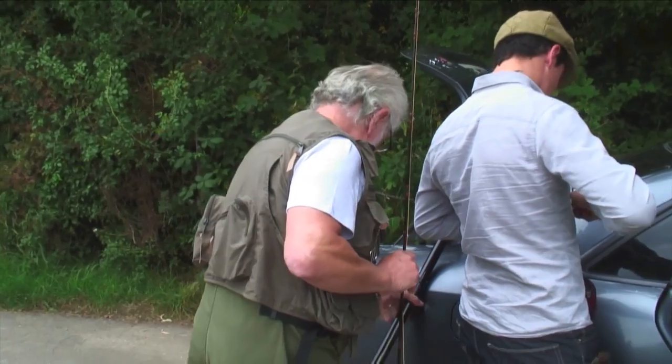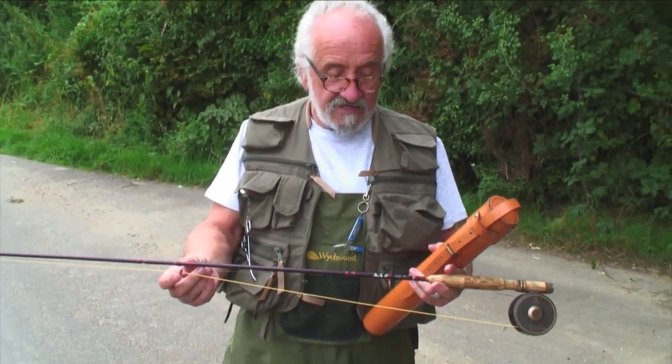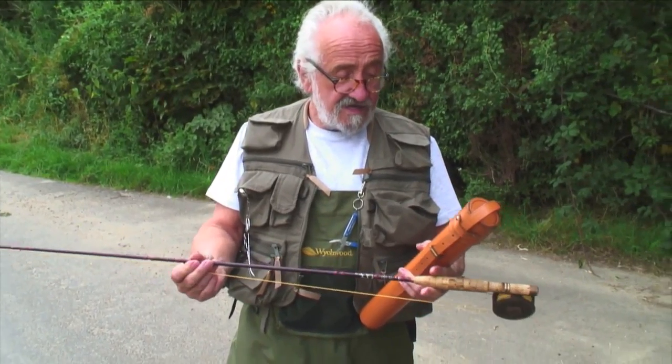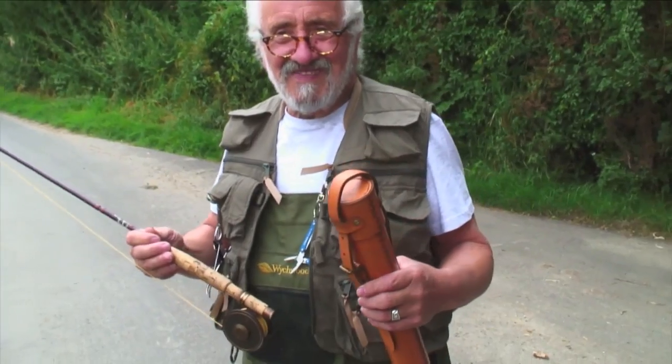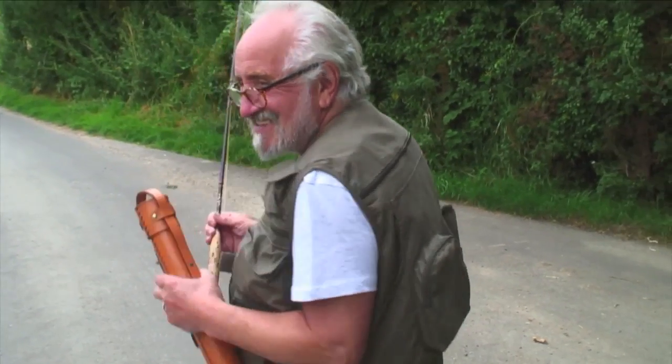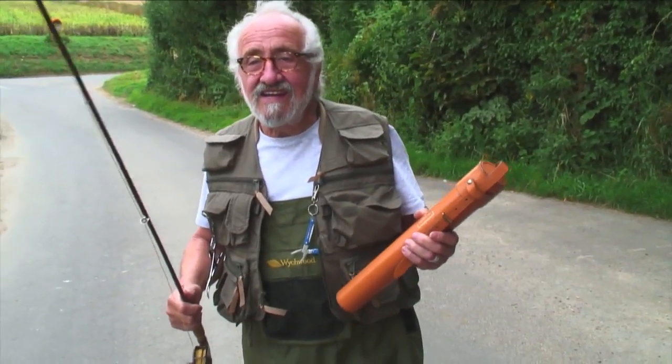Let's check out what Mim's got here. It's a 7-piece, 6 weight Hardy with a Golden Prince reel, and of course with one of these vests on, all my pockets are full. I am ready to go and catch any kind of fish in any kind of weather.